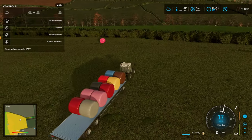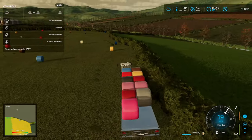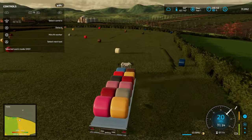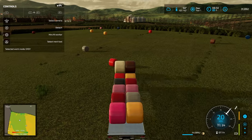Ooh, that's a nice fuchsia colored. That's almost Barbie pink right there, especially compared to the other two that are much lighter pink. But anyways, let's get this going. We're halfway, so let's throw this on a time lapse and we'll get all the bales picked up.